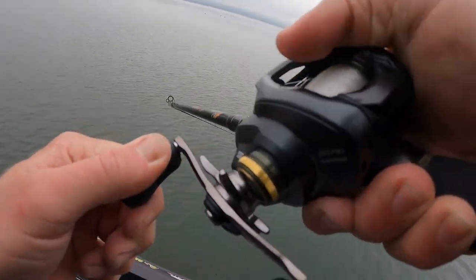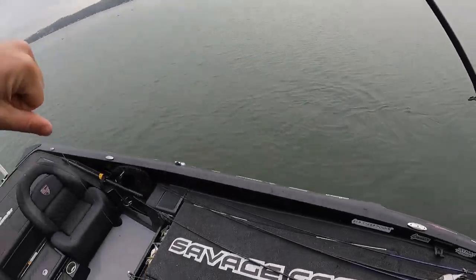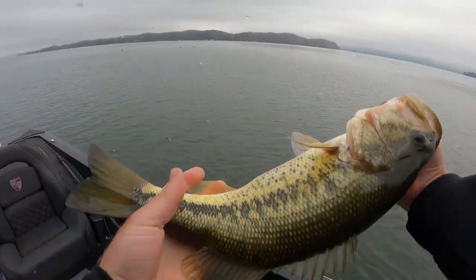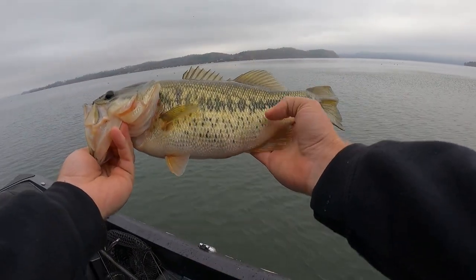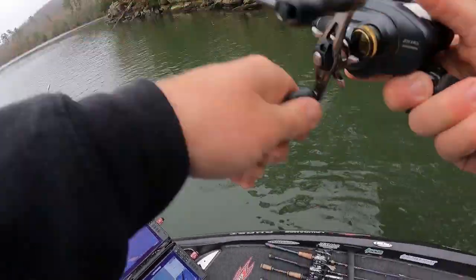There he is, guys. That's a good one, too. Yeah, buddy. That's a 3-pounder, and there are so many more like that down there. That is what's up. Maybe not quite a 3, but man, that's a nice, healthy fish. Super, super pretty lateral line on that fish. Look at how clean that thing is. Thanks, fish. All right, guys, I think we just found them.